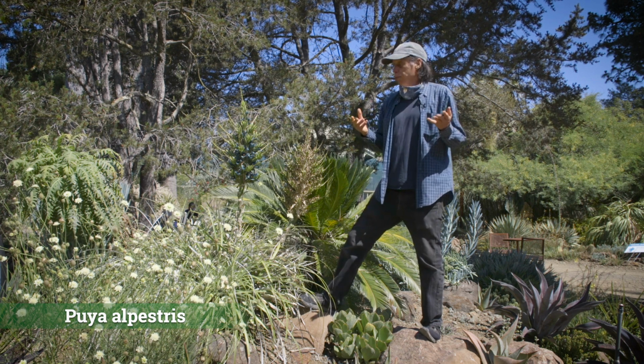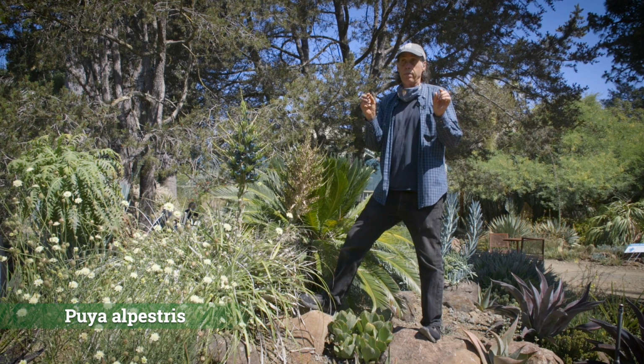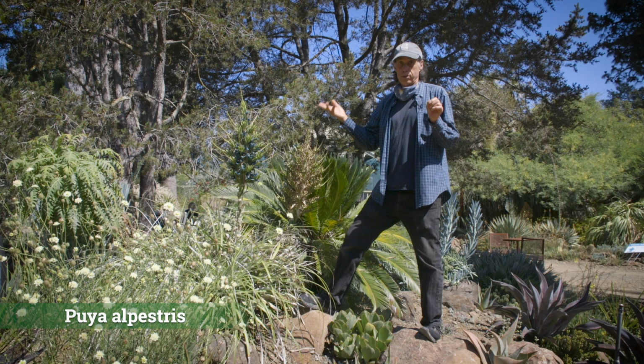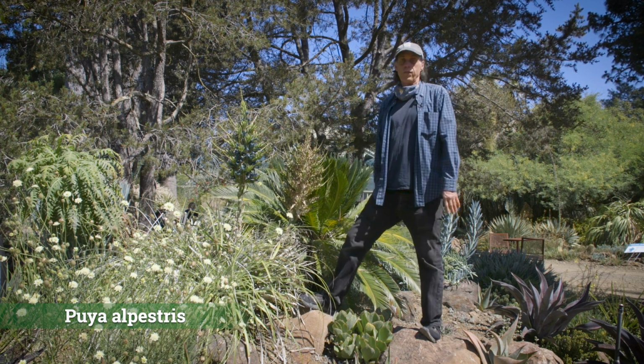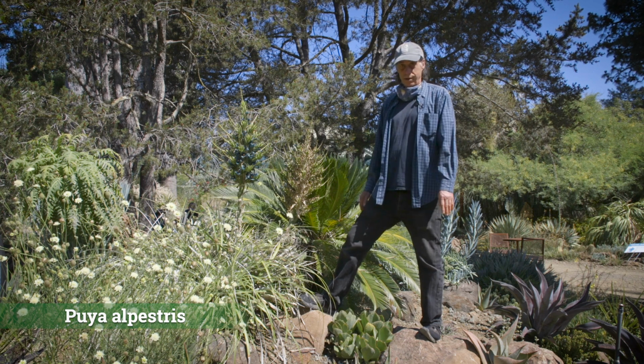So many other Puyas have tubular flowers that are pollinated by a hummingbird. A hummingbird doesn't need a perch, but this is pollinated by perching birds, and so this provides a wonderful place for them to stop and feed on the nectar from the flowers, and then move on to the next plant and hopefully pollinate it in the process.